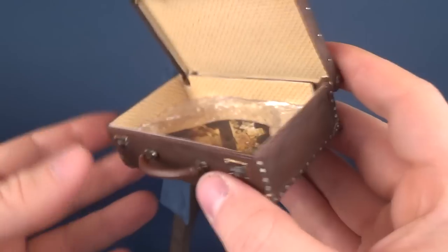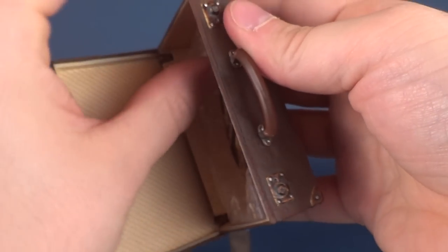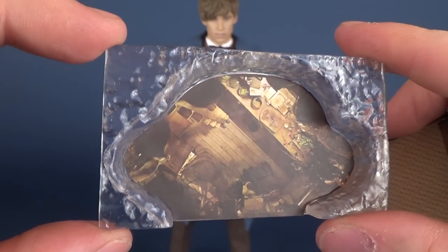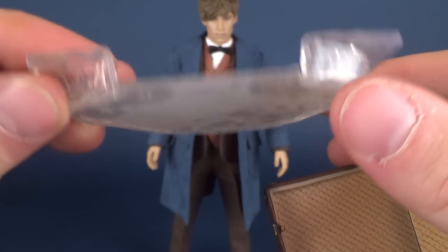you may notice it rattles a bit because it has to have enough gap for you to be able to pull it out. And even pulling it out, you have to shake it a little bit to actually pull it right out. It is a clear plastic, and then the printed image on the interior there.